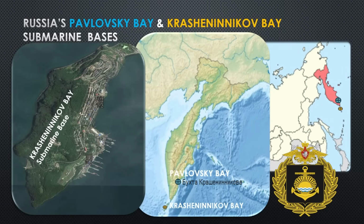Okay, Russia's Pavlovsky Bay and KRASHENINNIKOV Bay. I just want to show you where these are geographically on the Kamchatka Peninsula, which is that big-ass peninsula that comes down out of Siberia, right across from the Alaska-Bering Strait. Now, Pavlovsky Bay is on the actual mainland peninsula. It is the larger base. It has a shipyard and a lot of ships that, after they go into their first long-term dry dock period for maintenance or whatever, will just stay in Pavlovsky Bay and operate out of there.